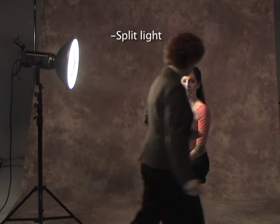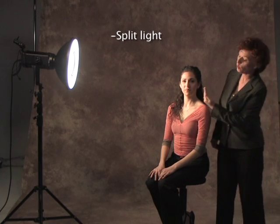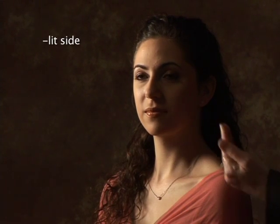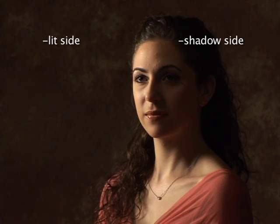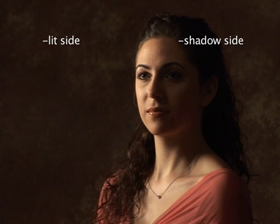The first one that we have, which is already set right now, is the split light. You can see that one side of her face is lit and one side of her face is in shadow. This is a very dramatic light because it's either or. It's half and half. It cuts the face right down the middle and it adds a lot of drama.